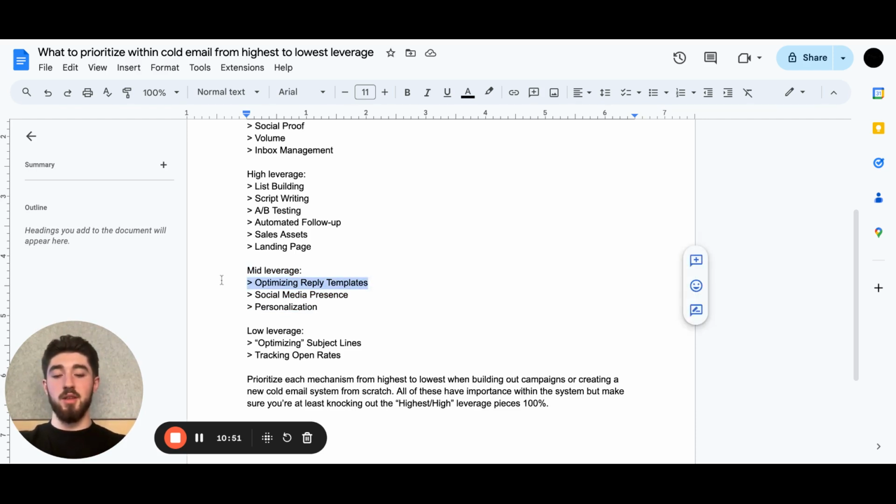So first is optimizing reply templates. So there is an art to replying, but really you just want to keep it simple, to be honest. It depends on the angle that you're taking the campaign. If you're offering a sales asset, then you obviously want to create the reply template around that. If it's just an interest based campaign where you're just asking, hey, are you interested in X? Then create some sort of reply template around that. Give a little explanation about your offer. See if a longer reply works better than a shorter one, or if a shorter one works better than longer.